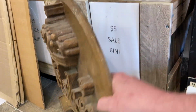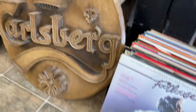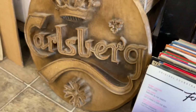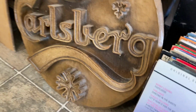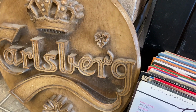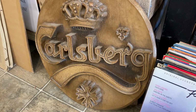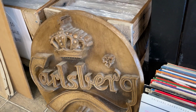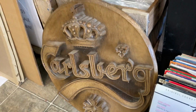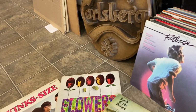It's a larger sign. I'm not 100% sure what it's made out of. I think it's just pressed styrofoam, or injected foam of some kind, made to look like carved wood. It's a handsome sign, would look great in somebody's bar. And again, I think she had $5 on that. So again, kind of thing, probably stick it in the store for 40, 45. Maybe a little bit more, maybe a little bit less. I got to do some research on that. But again, another thing worth picking up.